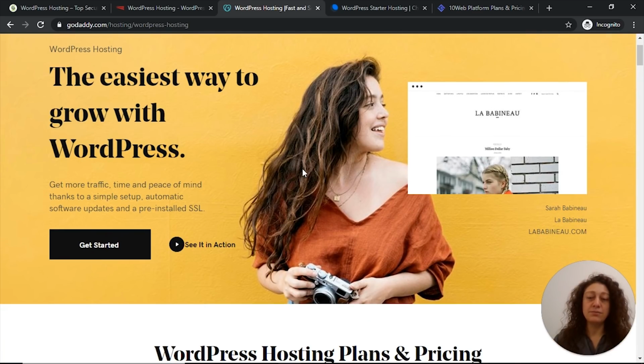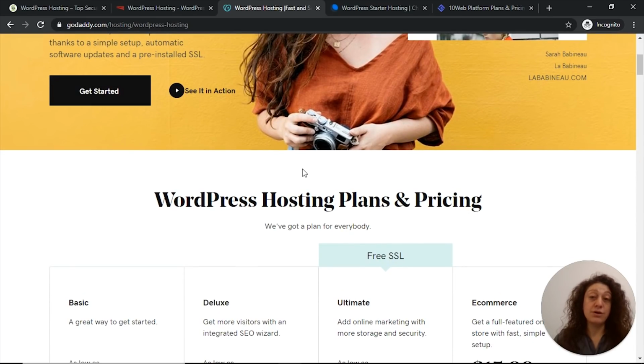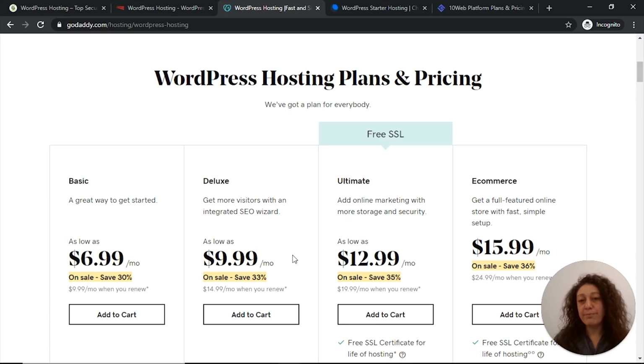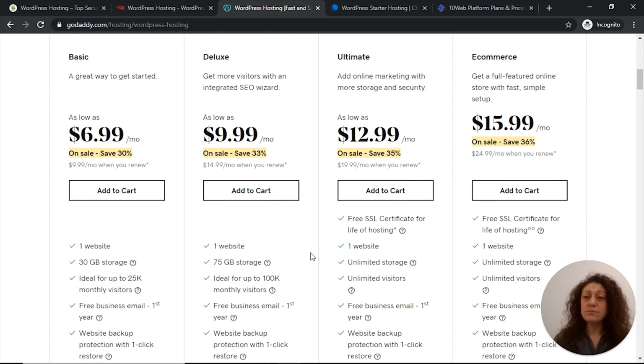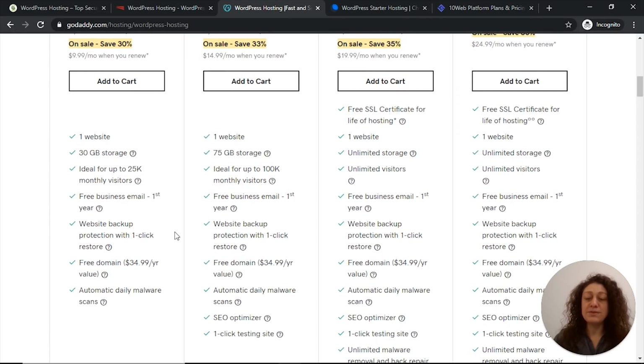GoDaddy is one of the biggest names in the market, and here are their WordPress specific hosting plans. So for the basic plan, you can get started at $6.99 a month, but the regular price is $9.99 a month when you renew. You get 1 website, 30 gigs of storage, and up to 25K monthly visitors.